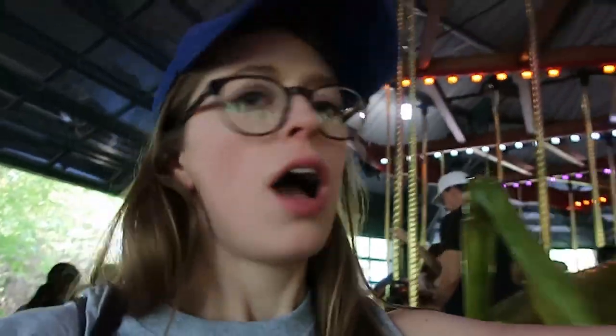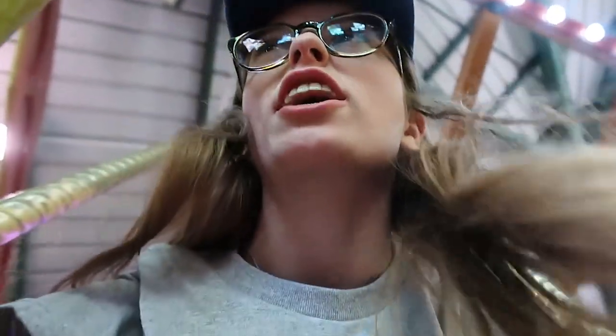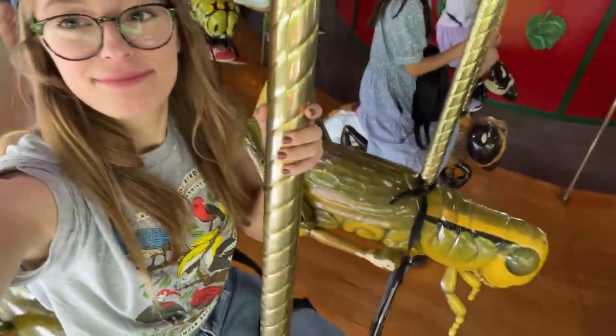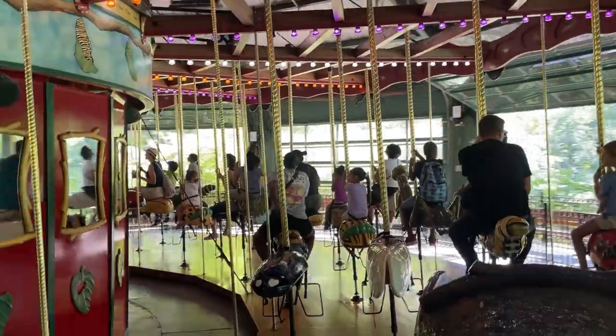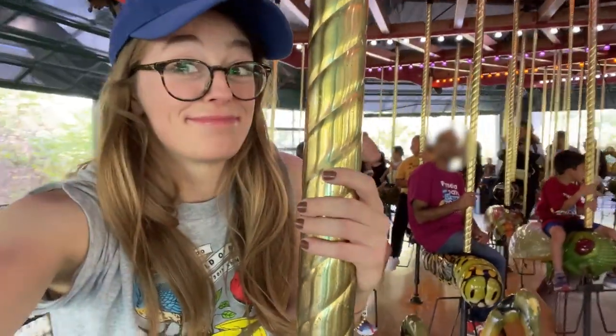Time to take a bug ride. Ooh, a praying mantis. All right, put my bag on the ground. And I'm going to switch to my phone because I don't want to have this on the carousel riding. We're moving. To pay for this attraction a la carte and don't actually have a membership, you're really going around a lot.